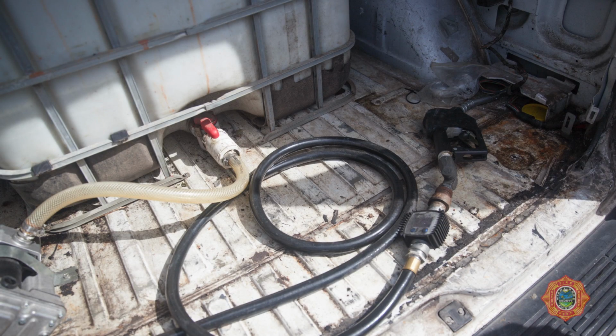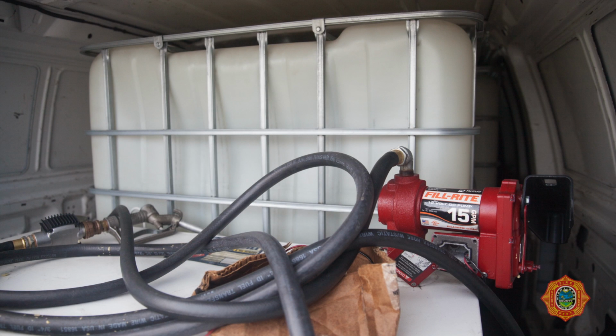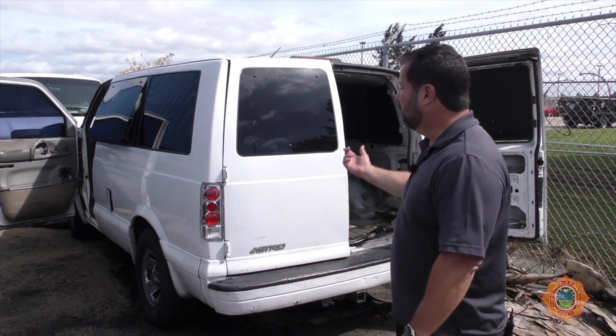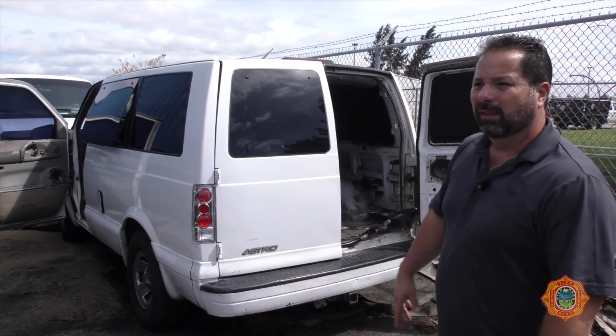As you can see, what they do here is pretty crude. In this case, they put a gas hose to the actual existing tank that the van carries, with a pump. But in this case, it's just two open wires. They put the two wires together, which starts up the pump that they have concealed inside the van. It starts siphoning fuel from the gas tank of the van into the bladder. As you can see, this van is empty and you can still smell the gasoline.